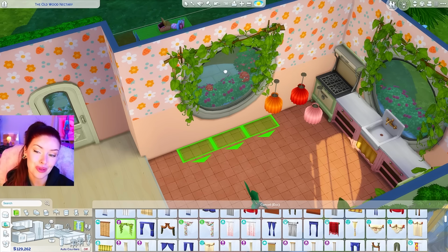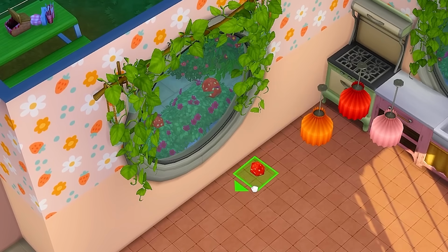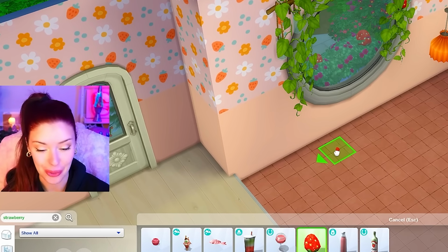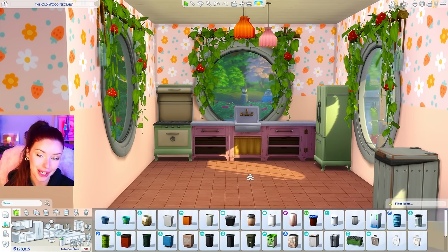I'm using the Blooming Rooms kit curtains, and I'm wondering if I could add the strawberries onto those. Like, can I raise these up into my curtains? Oh, I totally can. You know we are overusing this hack for sure. Okay, so I have my strawberries added to my curtains.